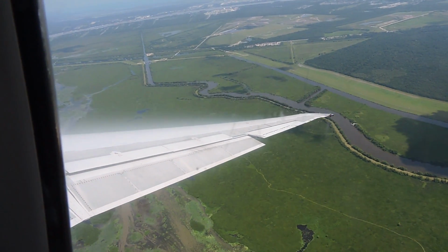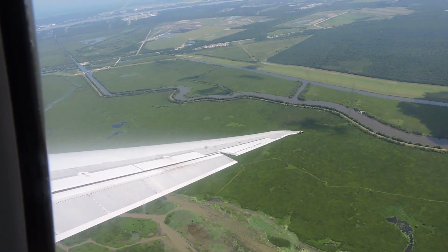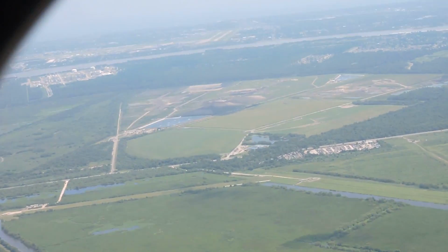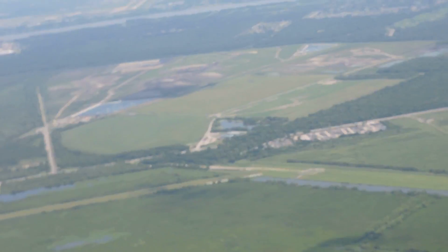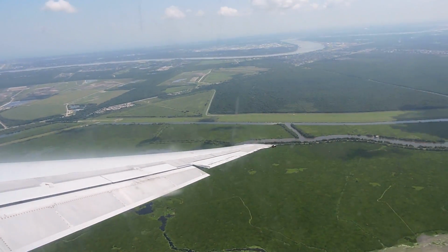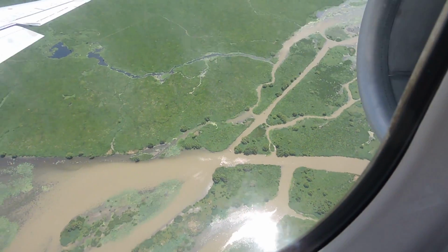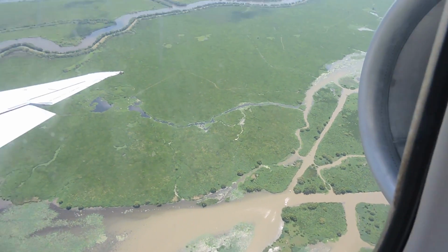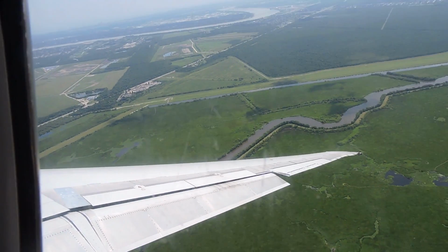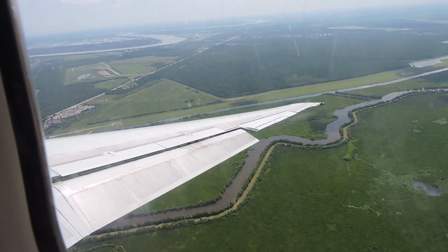This is awesome. Gear down. Oh yeah, we're coming in on a quick final here. I'd love to experience a go-around. Whoa, look at the boats down there killing crocodiles or something. I don't know, just kidding, I don't know what the hell they do. It's a very short final. Long go-around.